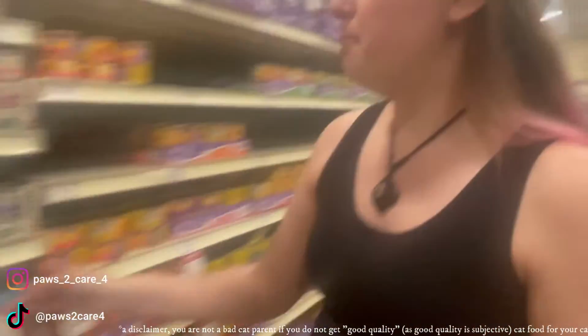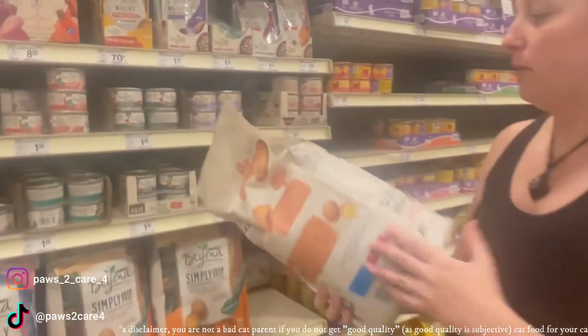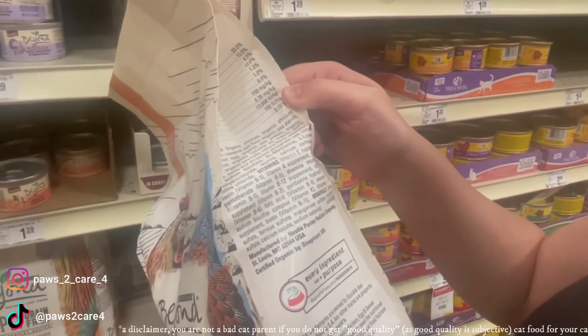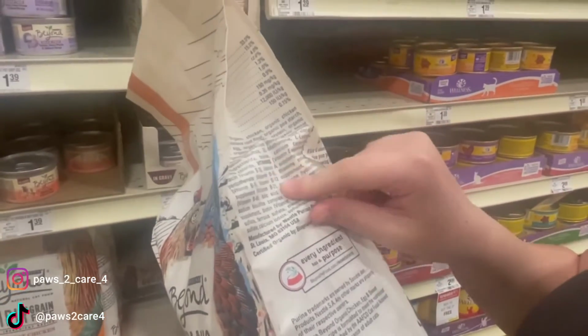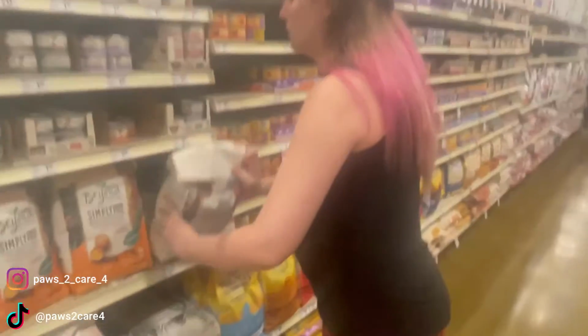So let's look at Purina Beyond, which is the organic right here. So here are the ingredients: organic chicken again, chicken meal, organic cassava flour, and then you can go down and look at all the other ingredients. But this is also a good brand to consider.